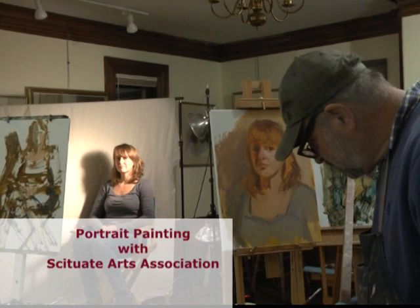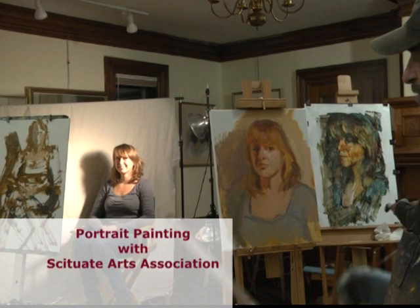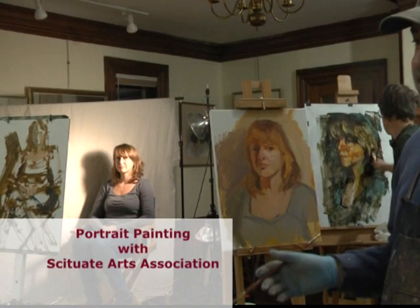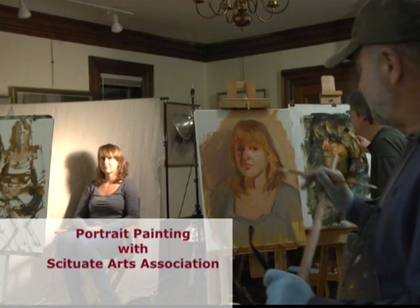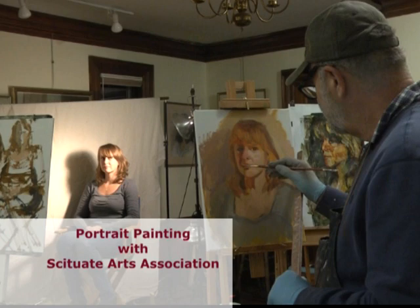One of the problems that sometimes a model will have is that as they sit for a long period of time, their face relaxes, and the next thing you know, they're frowning. And you just say, well, they really aren't frowning, but that's just how the mouth goes. Yet at the same time, as I said earlier, you're painting that high school picture. What do you want? A big smile with all these teeth showing? I don't know if I want that either. So let's turn up the corner a bit. Just a little bit. Doesn't have to be much. There we go. Even that little bit, I think, makes a difference.